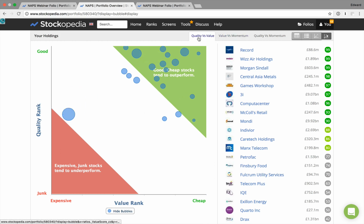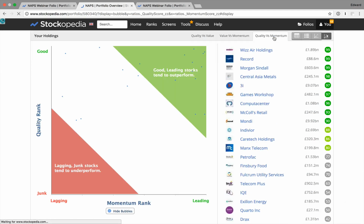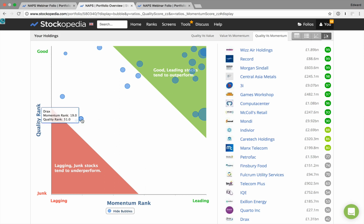But also these tabs up here, this is just quality and value, but you could also look, for example, at quality versus momentum. And these are showing you the quality rank and the momentum rank on the same bubble chart. And here you might find different shares like Drax, Exelon, Quarto, and certainly some of these shares I would be looking to get rid of. A lot of shares are still up in that top right area where you find good leading stocks or lagging junk stocks, and some of them are moving towards lagging junk stocks, which are the sorts I would be looking to get rid of. So if you're using a threshold based or a discretionary way of rebalancing, these bubble charts are very, very helpful, and so are the table views.